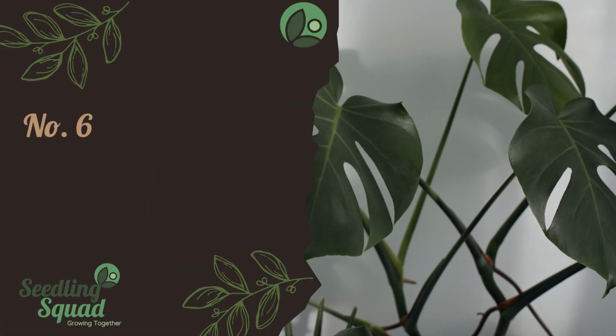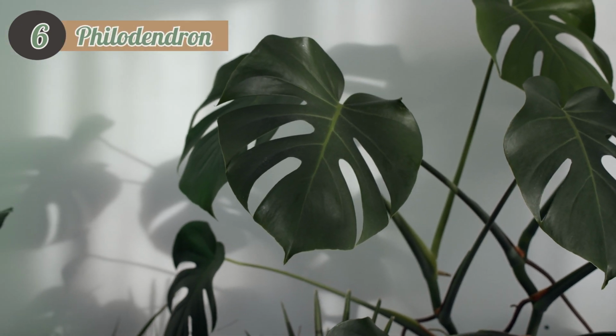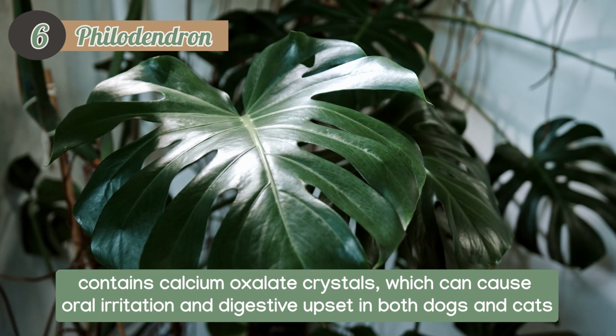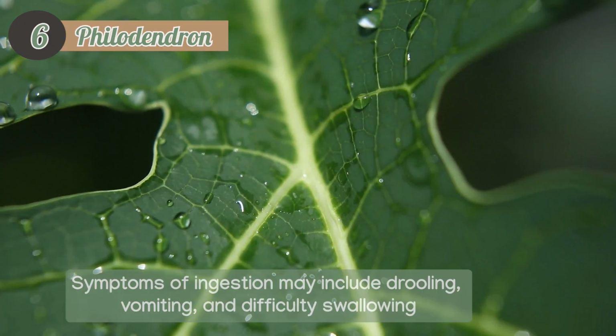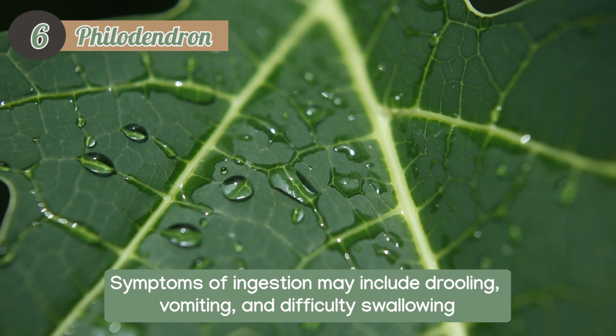For number 6, we have Philodendron. This is a popular houseplant known for its attractive leaves, but it contains calcium oxalate crystals, which can cause oral irritation and digestive upset in both dogs and cats. Symptoms of ingestion may include drooling, vomiting, and difficulty swallowing.